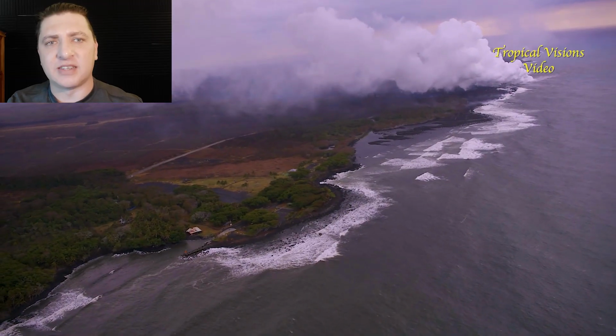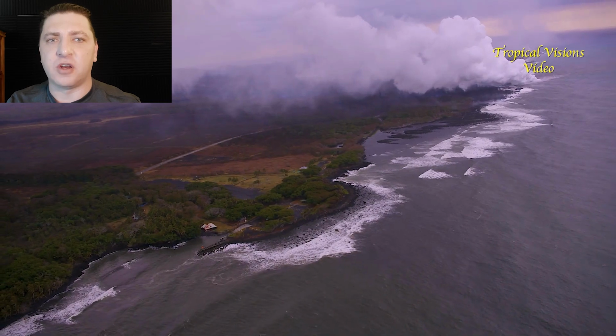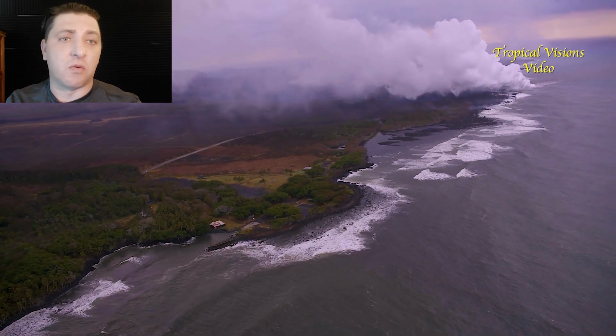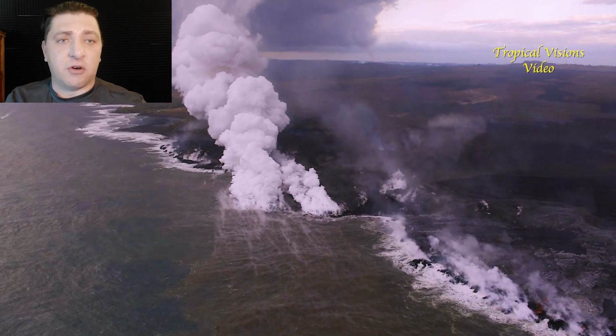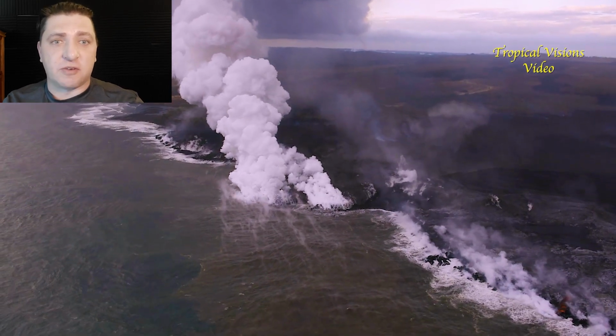We start off July 16th back down at the ocean entry near the Ahaonui area, or what was the Ahaonui area. This ocean entry and these littoral explosions that we've been seeing and talking about loosely over the previous episodes is about to get a lot more violent.